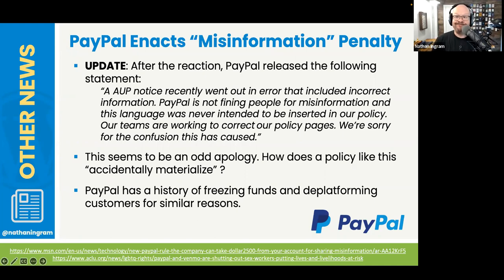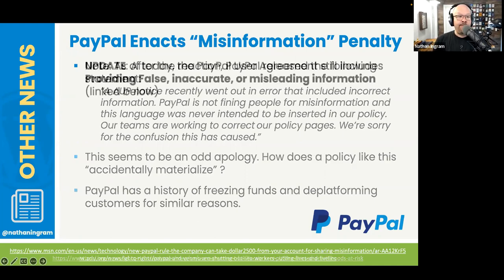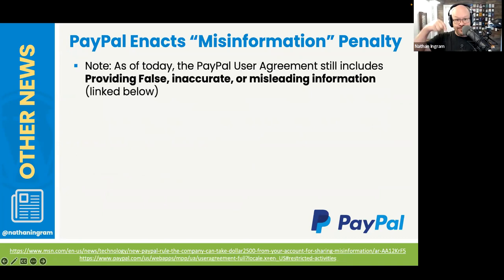So yeah, interesting. By the way, as of today, the PayPal user agreement still includes a prohibition on providing false, inaccurate, or misleading information, and that is linked below. So the fine amount is not there, but they can still do something to your account if they say you provide false, inaccurate, or misleading information. Very, very interesting. We try not to use PayPal at all anymore. It's been a while, for various reasons, this being one of them.